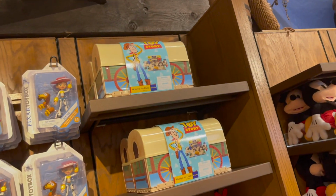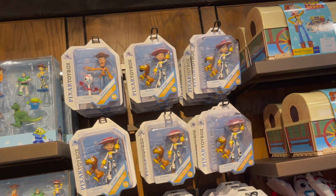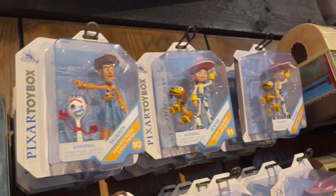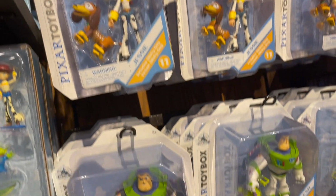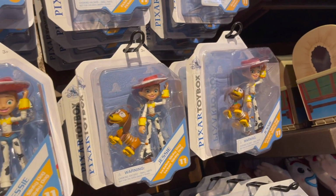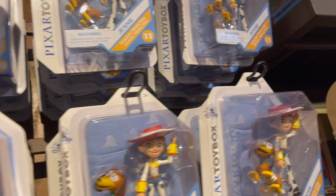$22.99. You know how me and Jen can never stay away from shopping for too long? I'm just looking at the toys, and I don't ever remember seeing these Pixar Toy Box figures. They are cute. They got Buzz, they got Jesse and Slinky, and then you got Forky and Woody. I wonder if there's more to the collection. Oh, wait, yeah.